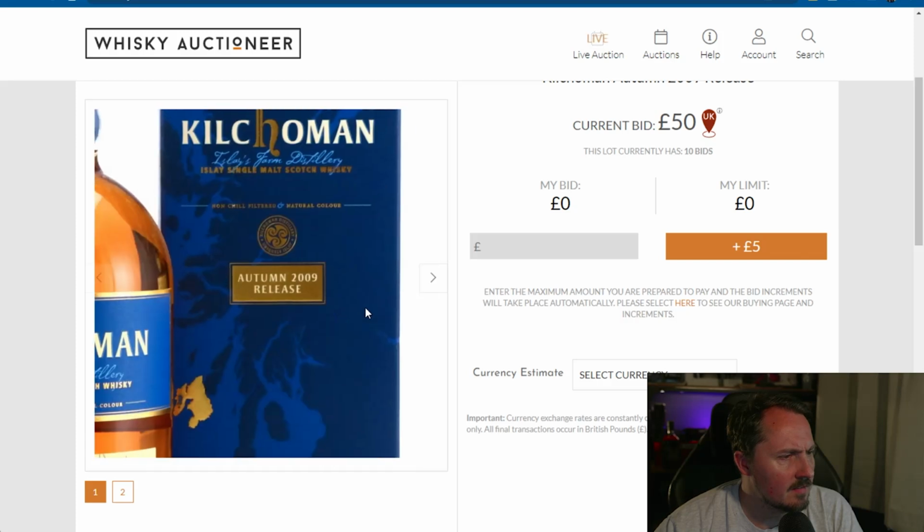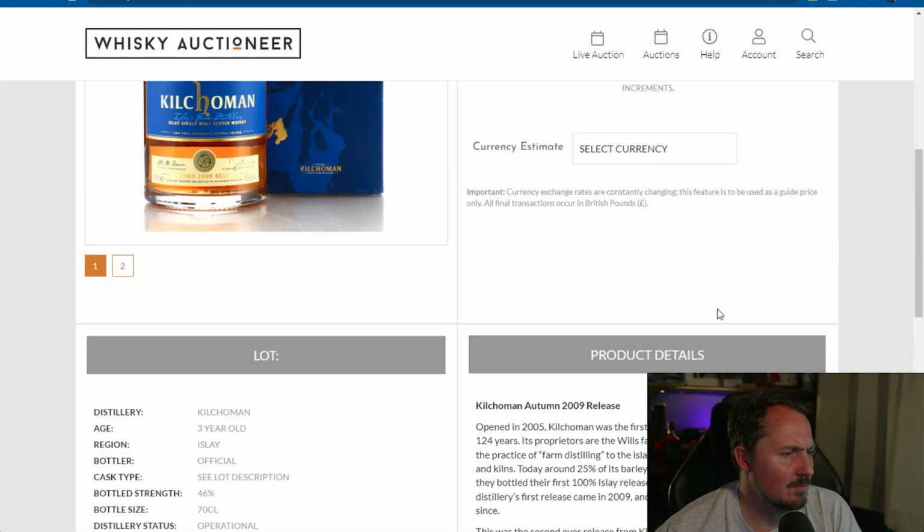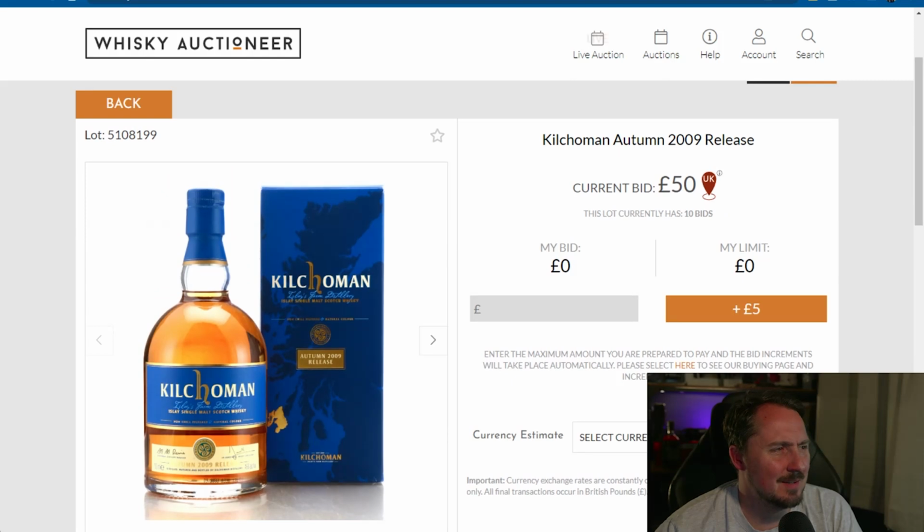Autumn release. Loman 2009. Second ever release from Coleman Distillery. 3 years in bourbon cask. Finishing period in sherry. 3-year-old refill bourbon was added. 10,000 bottles. Sitting at 50 quid. Nah, I'm okay.